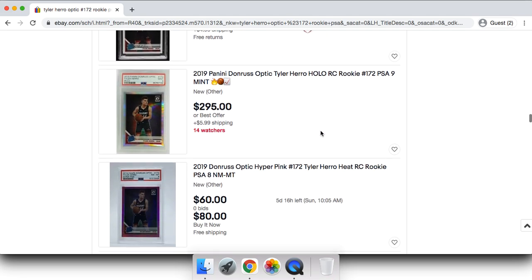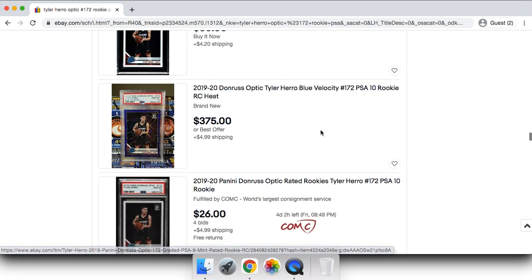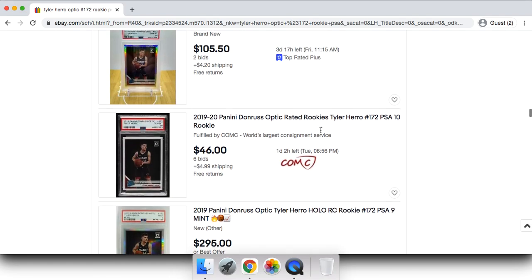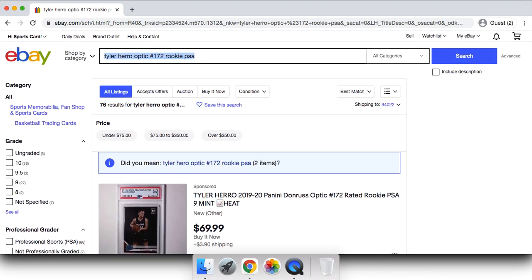But I definitely believe Tyler Herro is a very good buy right now, especially his Optic, which is just dirt cheap. It's around $50 in a PSA 9 and around $150 in a PSA 10. That's still quite low compared to what they were at his peak playoff time.